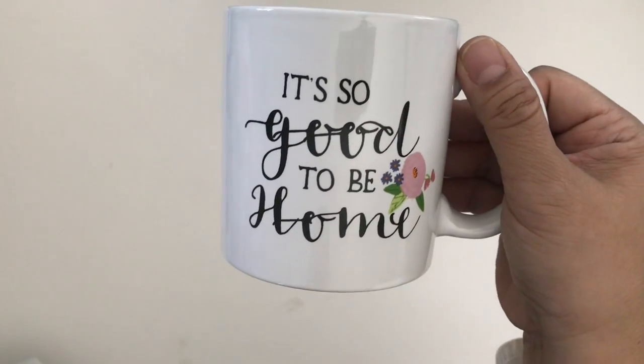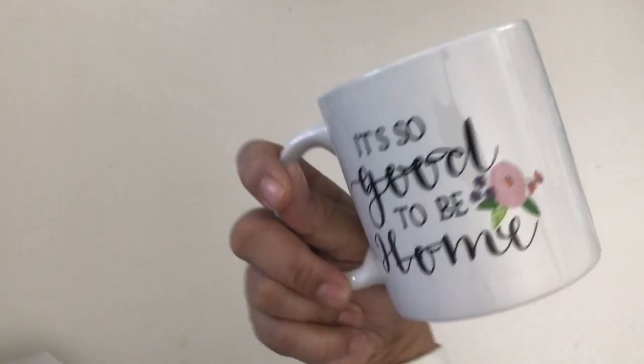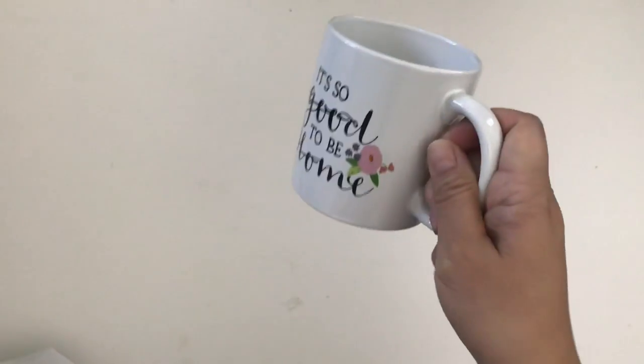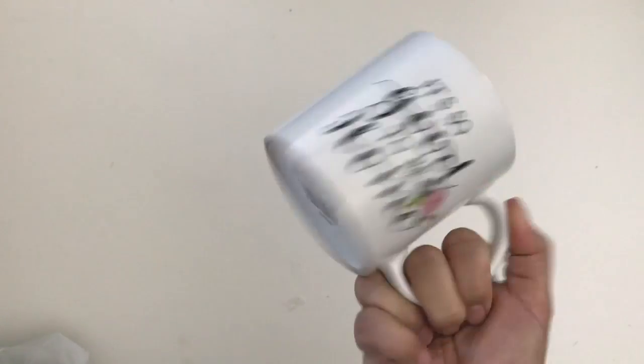I'm gonna insert another video here where I did the home sweet home. I got this, it is so cute. It's so good to be home. It has some spring flowers there, peony, and it's the same at the back. It's so pretty. It's so farmhouse, so I like it a lot.